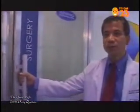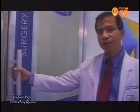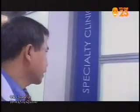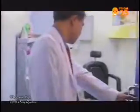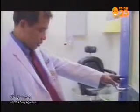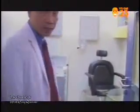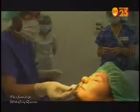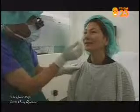This is the operating room. We do minor, medium, and major surgeries here, from plastic surgery to general surgery, ENT, etc. This is another specialty clinic occupied mostly by ENT guys, general surgeons, and other specialties. Dr. Sanchez specializes in plastic and general surgery. He talks to us about his extensive experience in this field.